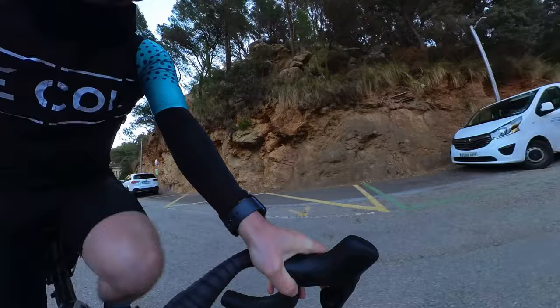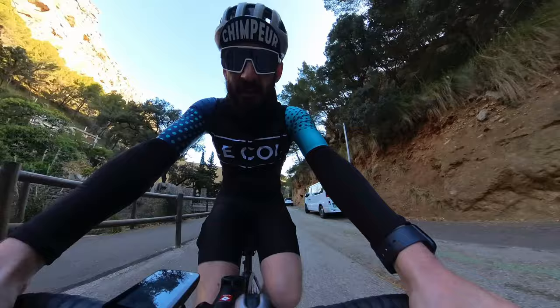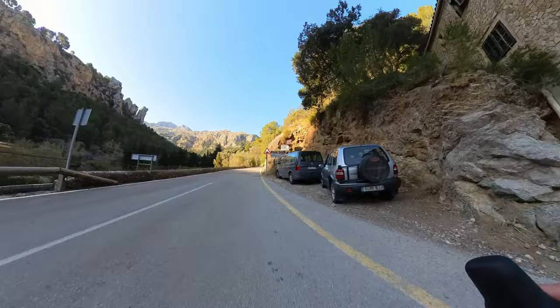Not quite as fun, probably type 2 fun, but I'm gonna take it easy and just spin my way up as best I can, and hopefully not take longer than an hour. The only way is up, and I am in fourth gear already. Oh my word. And there we are, 9.5 kilometers, 7%.